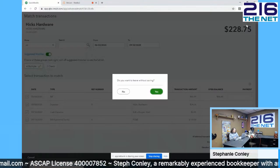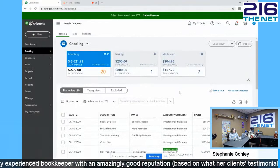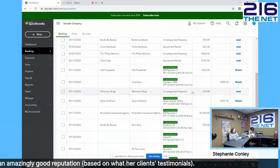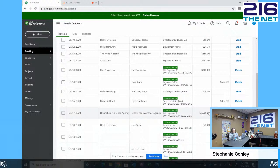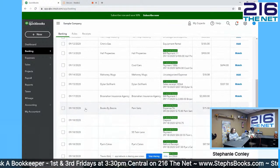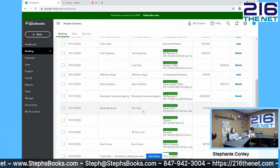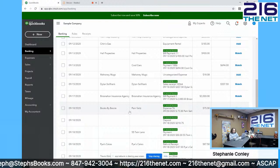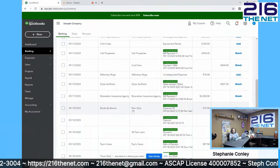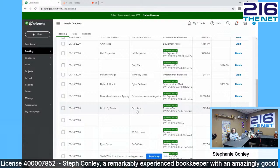So that's something that people really need to be careful with when they're doing these and using the match feature, because all QuickBooks is going to do is look for something that's of the same dollar amount. That doesn't necessarily make it the correct one. For example, this expense here on 9/18, it's showing Books by Betsy, but it's trying to match it to some Pam expense. So clearly, this is not the same company, same service. So you don't want to match that. You want to edit that before you accept it in.